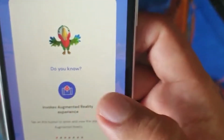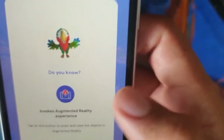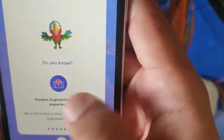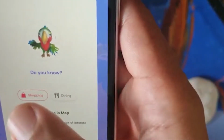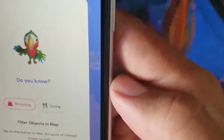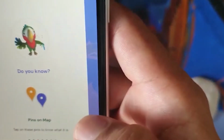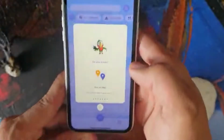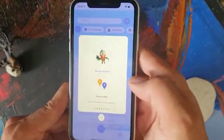When you click this button, it invokes augmented reality. That's up here in the top hand corner if you look in the faded area there. So anytime that you're on a digital map, you can switch over to augmented reality. You can also sort by shopping, dining, if you want to see monuments, coupons, you can do all of that here in the app. Tap on any of the pins when you're in the app to kind of learn about the destination that you're at.